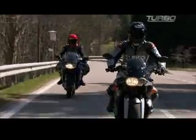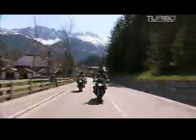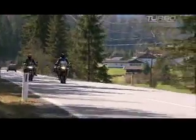Riding two of the newest BMW motorcycles in Bavaria is an amazing experience. There's the magical scenery, but there's also the unique BMW mindset of what it means to twist the throttle.